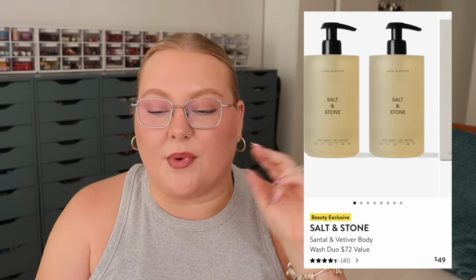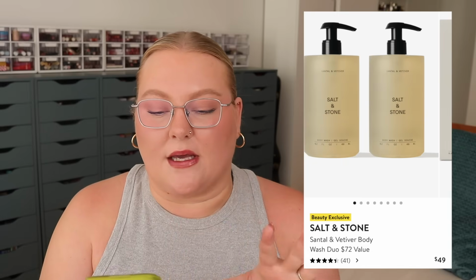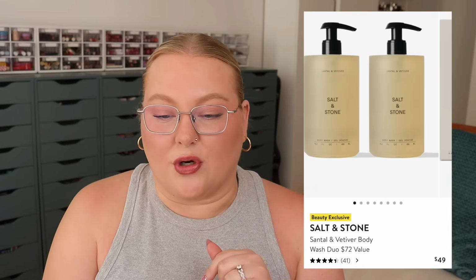There are a few different body washes going on. The one that I really loved on here, another duo pack, I've really been loving the Salt and Stone body washes. I have the Bergamot and Hinoki one in my shower right now, as well as the Saffron and Cedar, but the one that's gonna be on the sale is the Santal and Vetiver scent. This is a $72 value for $49.